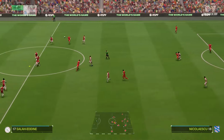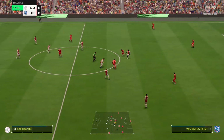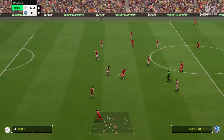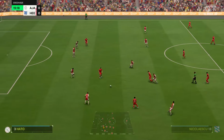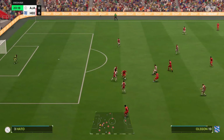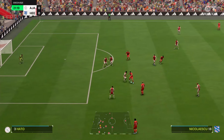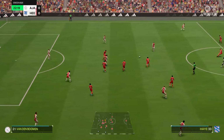And this is the initial 11 for the visitors today. Well, they're going to play with two wingers here, but I'm just a little bit worried that the centre forward could become isolated. Therefore, the midfield players need to get forward as much as possible in this 4-3-3 shape. Showing patience as well as persistence in the build-up. Well, they were very patient, but they no longer have the ball.